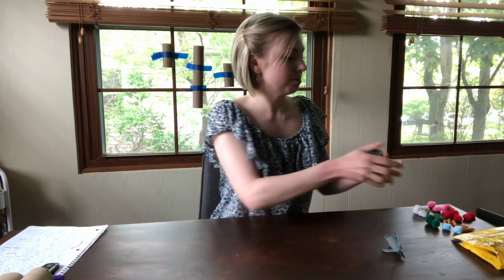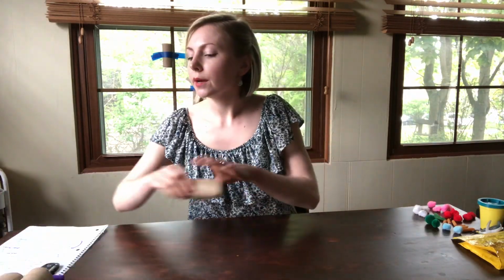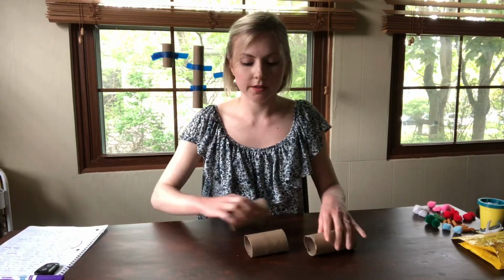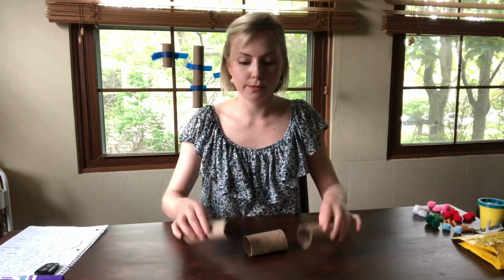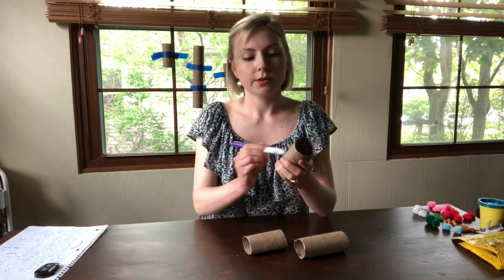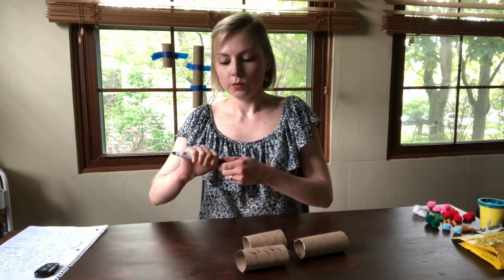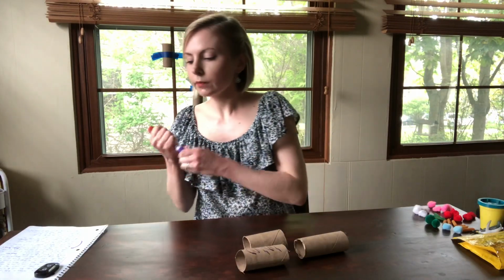All right, moving on. Our next activity involves toilet paper rolls and paper towel rolls. So whichever you have, or you can save up and do this later. But, so I just cut the paper towel rolls into a couple different parts. Before they begin, if you have markers, they can just decorate their little tubes with markers.